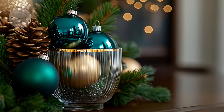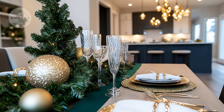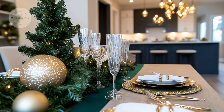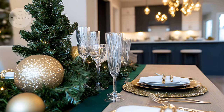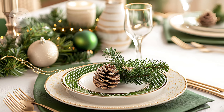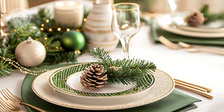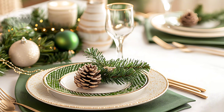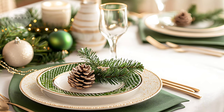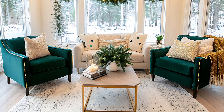Use champagne gold ribbon to tie bows around items you already own, such as vases or chairs. With a little creativity, you can achieve a high-end look that reflects your personal style while staying within budget.